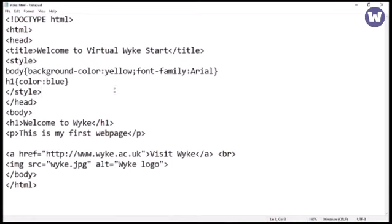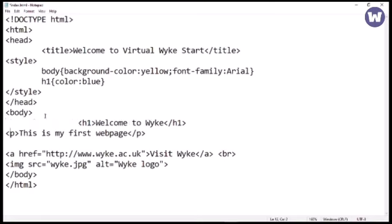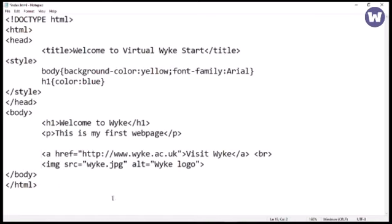Okay, it's looking a bit difficult to read at the moment, this web page, so what we could do, it's always a good idea to use indentation. You could actually use the tab to indent these to make it look a bit easier to read. Indentation is seen as good practice in programming and web design, so I'm just using the tab key there to indent, and you'll see that makes it easy to read.